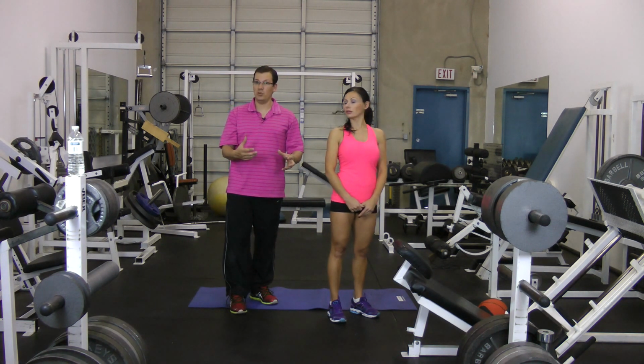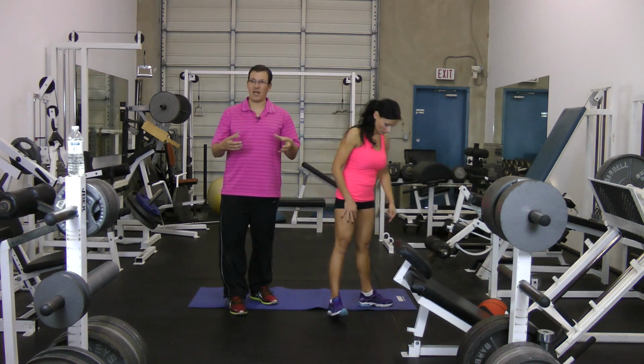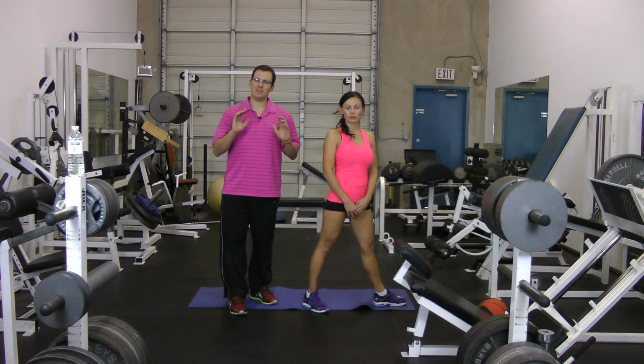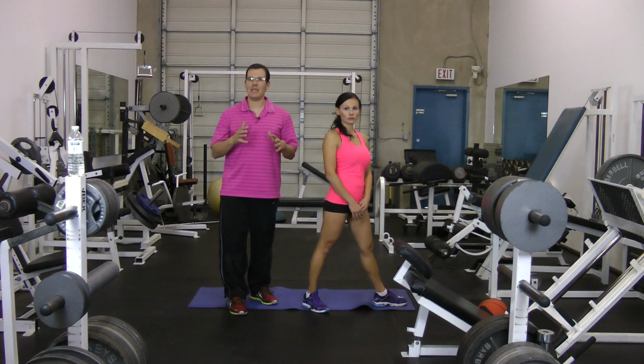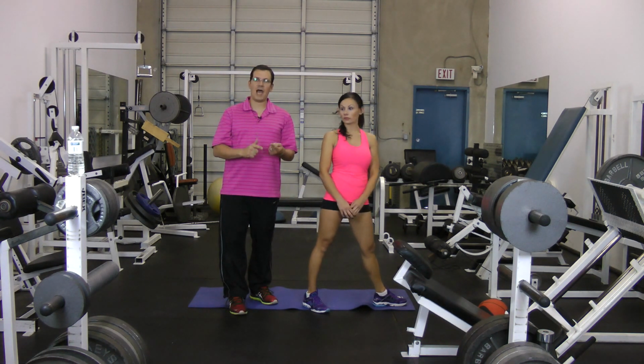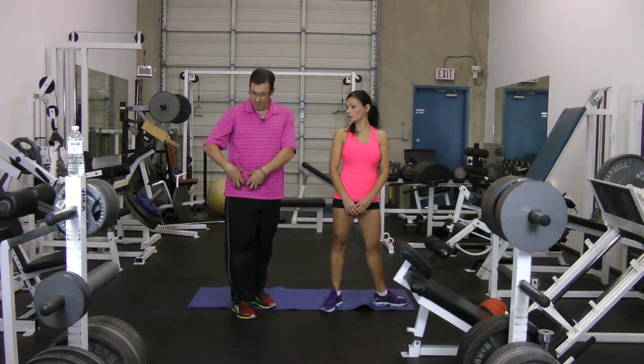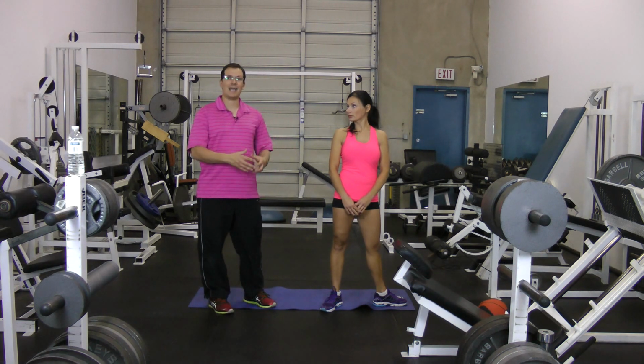So what we want to do is make sure that those hip flexors have good flexibility and good movement, especially if you do a lot of sitting throughout the day, with driving, computer work, office work, because that sitting shortens up the hip flexors, which puts your back at greater risk.